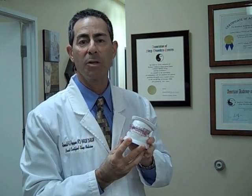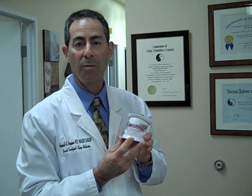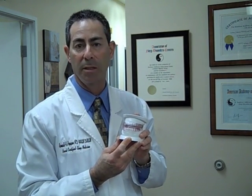Oral appliances are approximately 60 to 80% effective at reducing or eliminating snoring, and they are about 50% effective at reducing the obstructive sleep apnea syndrome. They are best used in patients with mild to moderate sleep apnea or in patients with severe obstructive sleep apnea syndrome who refuse to use nasal CPAP or are intolerant to nasal CPAP.